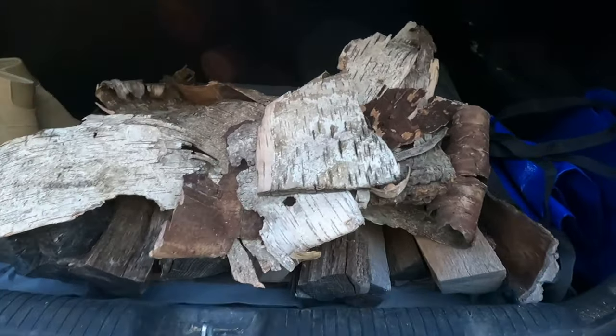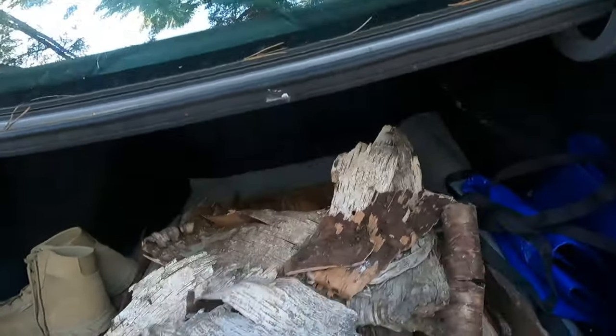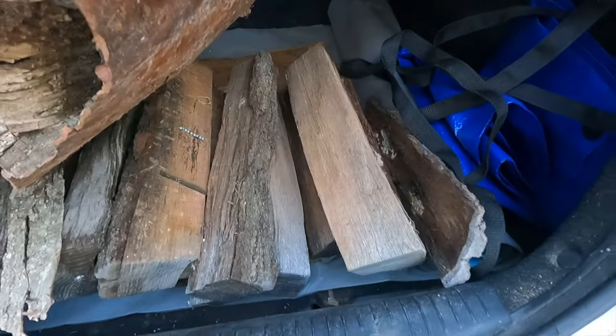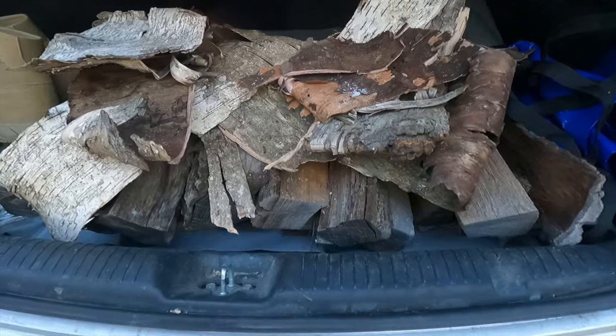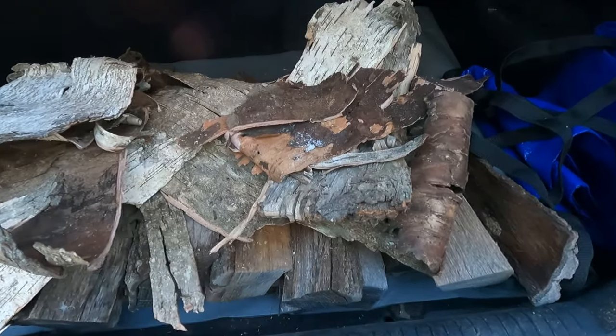Ta-da! And we've got some birch bark to get our fire started tonight. I also got some oak wood in here for my parents' place. But I honestly don't know if we're going to really even need any of that. We'll probably throw a couple on there just so it can burn along, because everything out here is pine. But if I put these on for fuel, they'll burn longer.